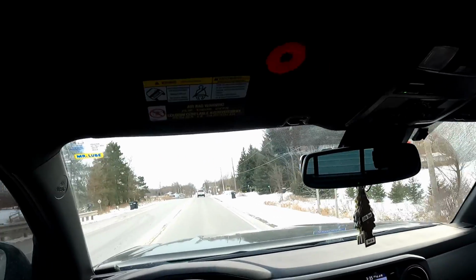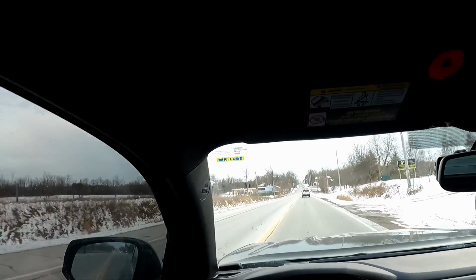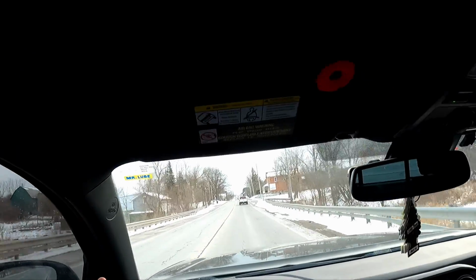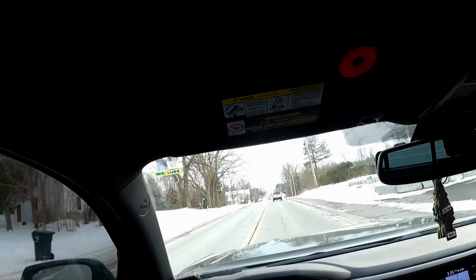Moving on to the negatives of this truck. To be honest, there's not many, but I'm gonna nitpick here. Going in a straight line, I'm not damaging it. The 4x4 takes a while to engage. So you can see it's actually doing it this time.